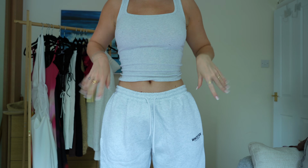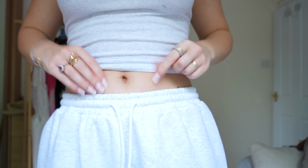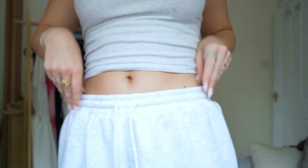Okay, next item that I'm going to go through is the Core Essentials sweatpants in grey marl. I got these in a size medium, and I believe these were also around the £45 to £50 mark full price. Okay, so this is the joggers up close in terms of the top of them. You've got a pretty standard waistband, you've got drawstrings, pretty standard, nothing to complain about there.